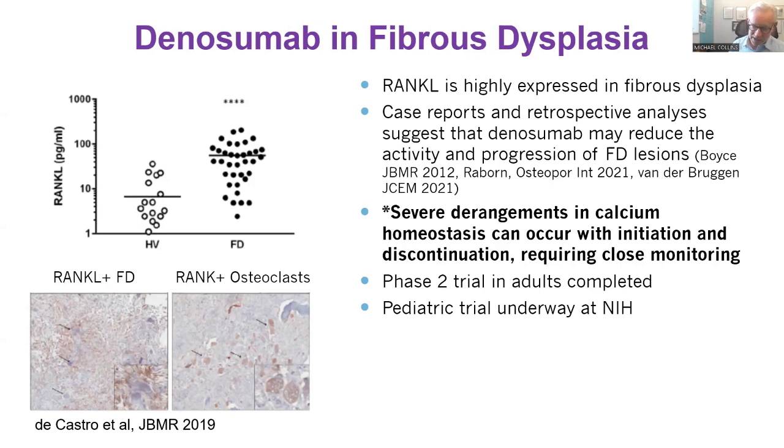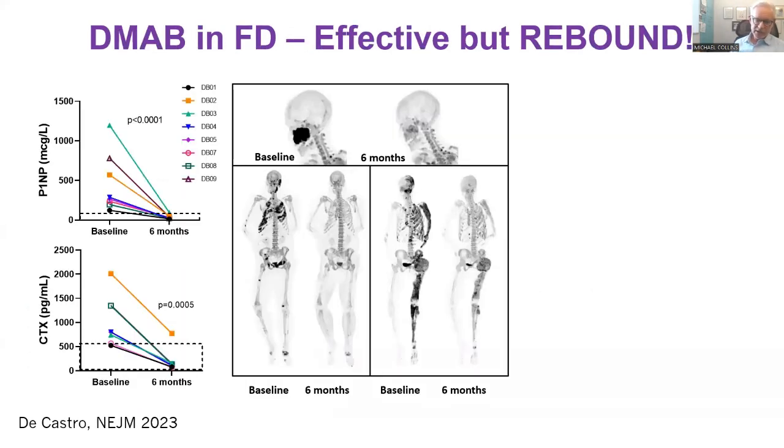My colleague Allison Boyce here recently completed a phase 2 trial in adults with fibrous dysplasia. I'll show you the results in just a second. A pediatric trial is underway. This is the results of the adult trial, recently published in the New England Journal. You can see the effect on bone turnover markers was profound.